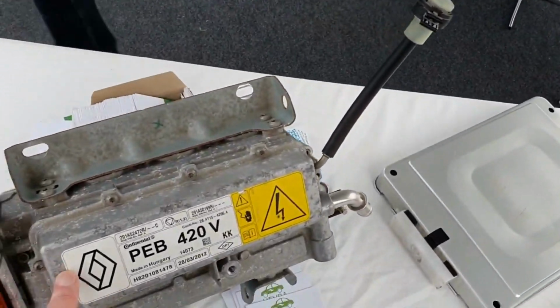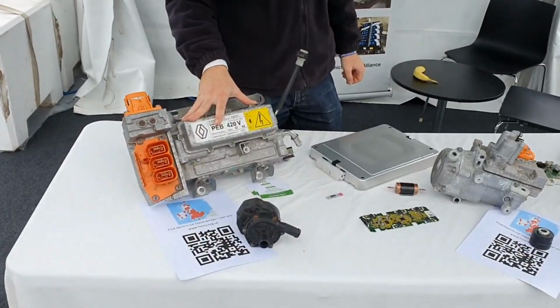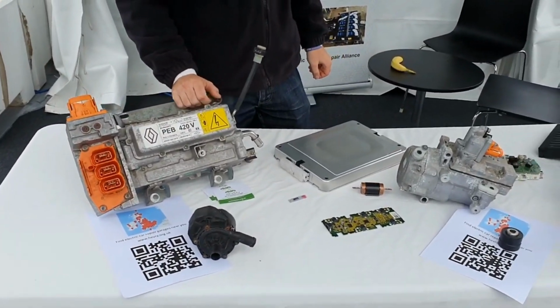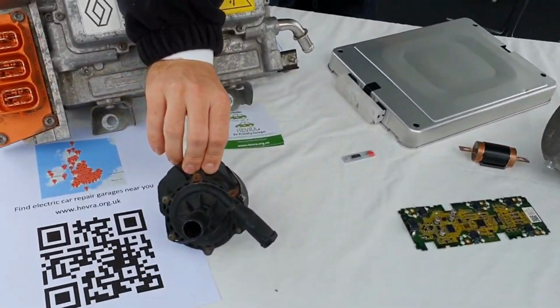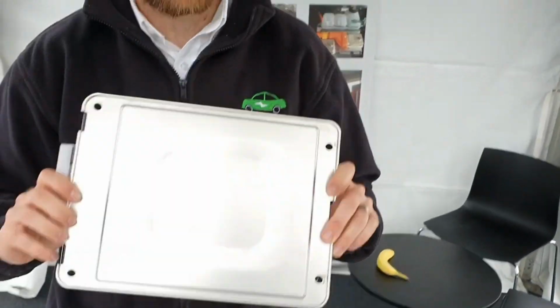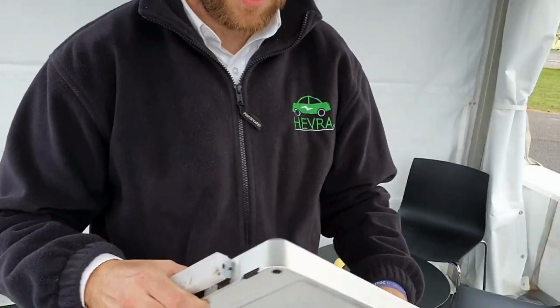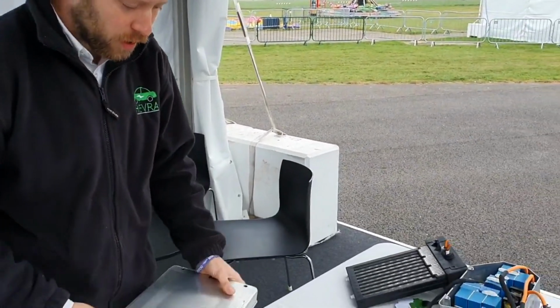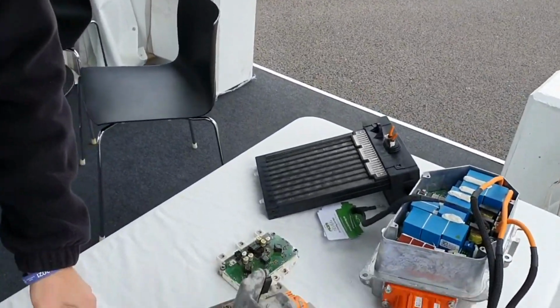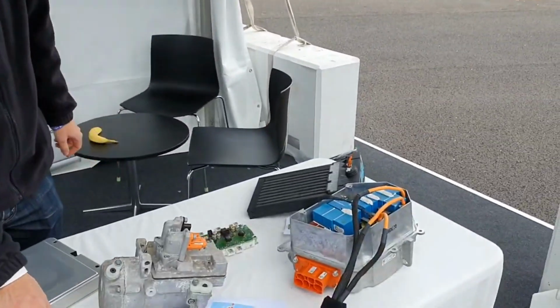That's off a Renault Zoe. That is indeed. So what's that? That's the inverter and coolant pump. Right, and this is one of the cell modules of the battery. Yes, so that's out of a Nissan Leaf. There's 48 of those in a Leaf. Yeah, cool. And what sort of serviceable parts is that? An air conditioning unit out of the Zoe? It is indeed, air conditioning compressor. Are you impressed? Yeah, I'm very impressed.